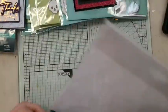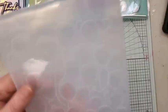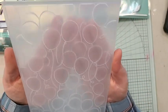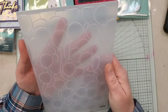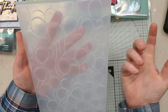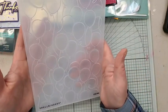It might even, let me just see if I can take this out of the package. See if that makes it. Is that easier for you guys to see? Yeah. Oh yeah, a little bit. So, but you've got like all the balloons that are actually overlapping. So you've got a lot more dimension than you usually do with balloon folders. Okay. And I don't think I've seen balloon folders in a while. So I was pretty happy with this one. Plus, it's a nice large design, so you can move it around and get different varieties as you want.